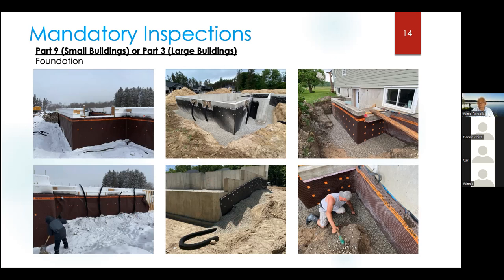Okay. The picture here on the right is about creating a second exit to the basement. So again, same thing, bago nila i-backfill, kailangan may inspection namin to check, just to make sure, and to document those construction, what they completed.